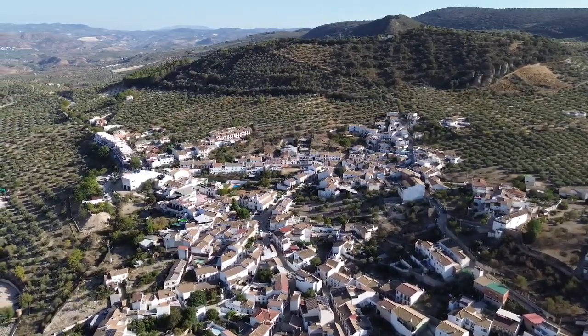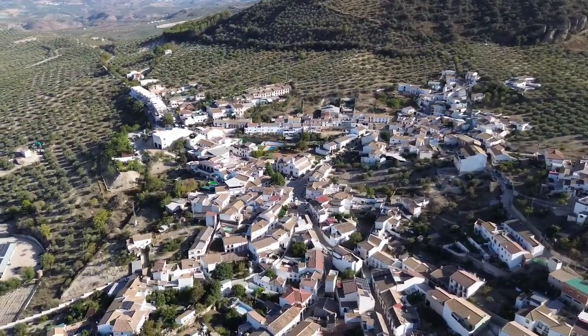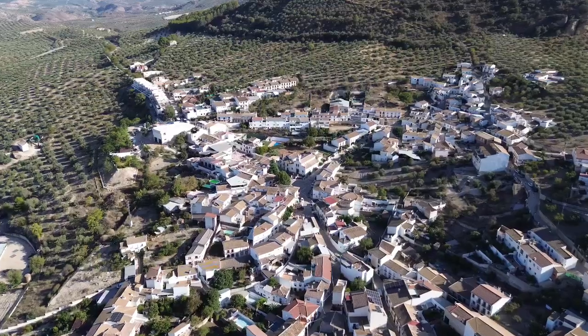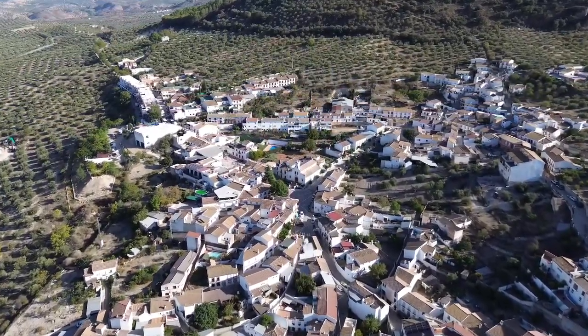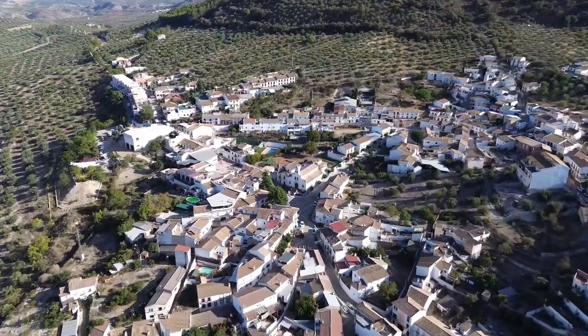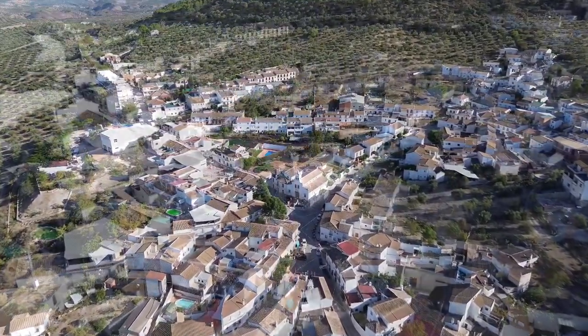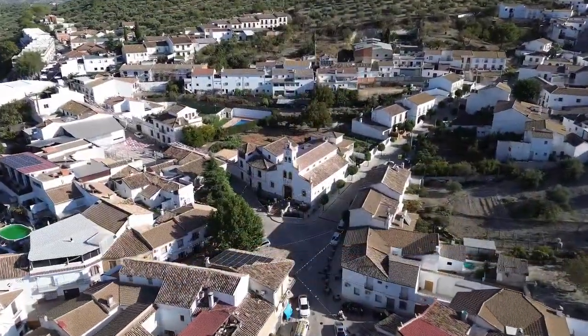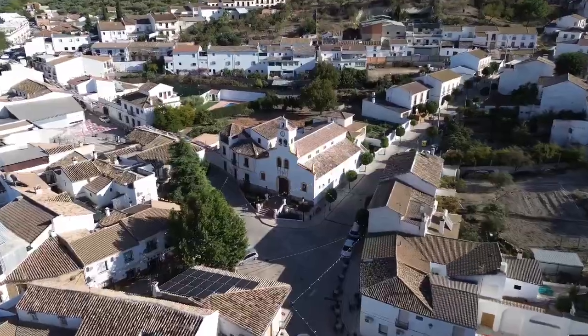Sometimes I do find it quite difficult to find people to carry her because it's quite heavy. Particularly, I've heard if you're tall and all of the weight goes onto your shoulders, which I hear can be rather painful. Now we have an aerial view of Castil de Campos and we can see the church right in the centre that was on the previous clip.